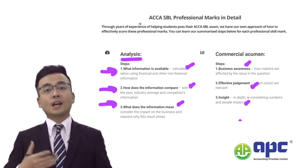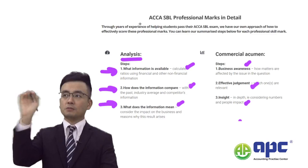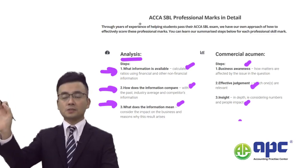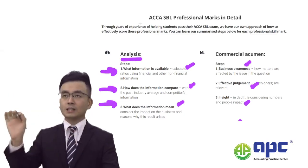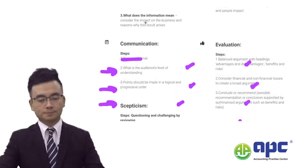However, don't tell the examining team that, okay, I write this part, and this relates to professional skills, for example, analysis one. I write this part, this relates to the skepticism skill. Don't do that. There's no point doing that at all.